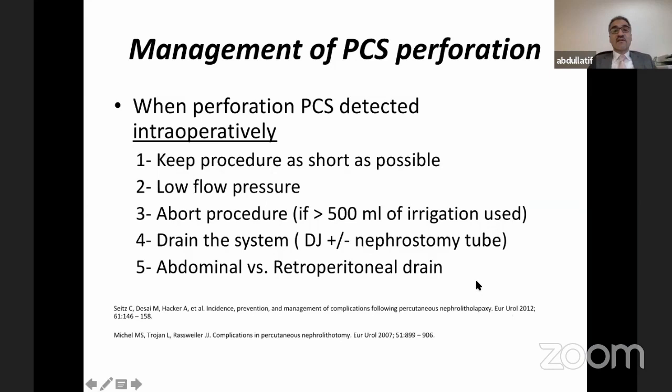What do we do when we have these kinds of perforations? Especially intra-op, it is very key to diagnose these. You want to keep the procedure as short as possible. You want to reduce the flow pressure, especially if you have a pump, or lower your bag. There is some evidence that it's advisable to abort the procedure if more than 500 ml of irrigation has been used. You drain the system with a double J and nephrostomy, and depending on where the perforation was, you can put an abdominal or retroperitoneal drain, which can be assessed postoperatively.